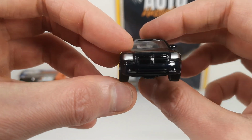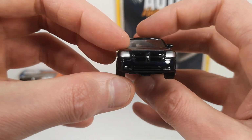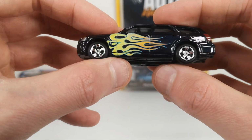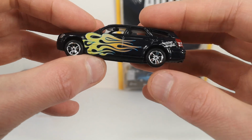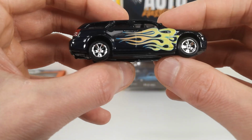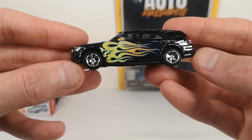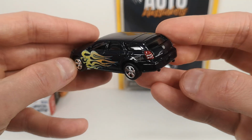It's a cool car. It's nicely detailed front and rear. I could do without the flames on the side, but you know, that's fine. I'm just happy to have another Dodge Magnum in the station wagon collection.